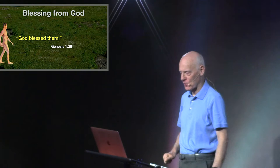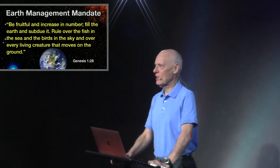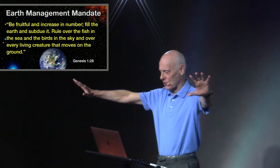The third point I will make is one that we discussed last week. We were talking about prayer. We are exceptional in that God has given us a mission that he has not given to the angels. He's not given it to any life form. He says to the humans that he created, "Be fruitful and increase in number. Fill the earth and subdue it. Rule over the fish in the sea and the birds in the sky and over every living creature that moves on the ground." So we alone have been given a mandate to manage the resources of planet Earth for our benefit and the benefit of all other life.